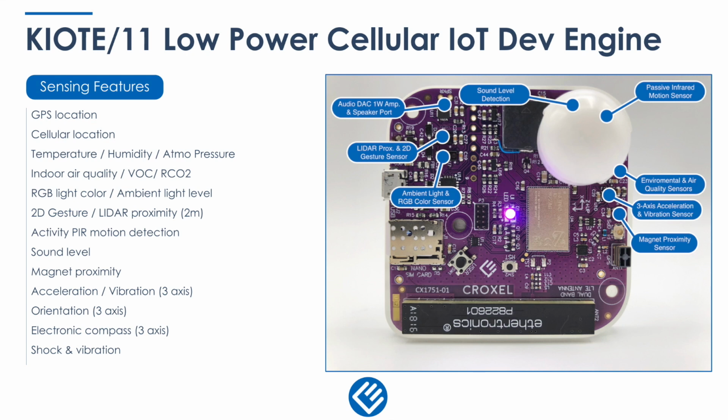KIOTE 11 is loaded with a really cool set of onboard sensing features. We can report GPS and cellular-based location, environmental indicators like temperature, humidity, and atmospheric pressure, indoor air quality, VOC, and eCO2 levels. We can sense RGB colors and ambient light levels. We got 2D gesture, LiDAR proximity, passive infrared motion, sound level, and magnet detection. It's got a 3-axis accelerometer and magnetometer for orientation, electronic compass, and shock or vibration detection. So we pretty much have a full set of sensors for fast IoT prototyping in a wide range of applications.